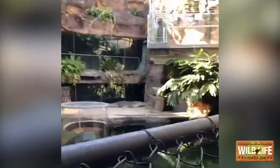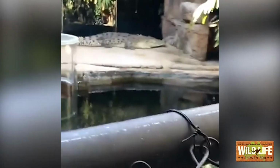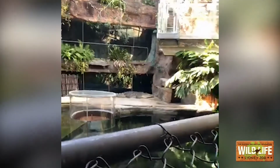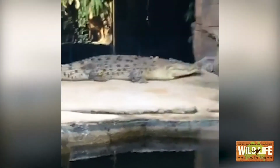So once Rocky has been rewarded when we train him, what we'll do is we will raise those gates. Those little lumps on that land, we raise those all the way up, and that is how we stop Rocky from getting back into the water so we can safely enter the exhibit.